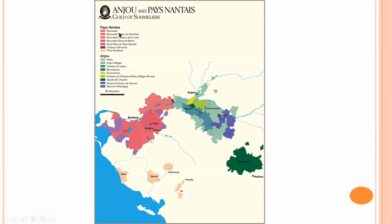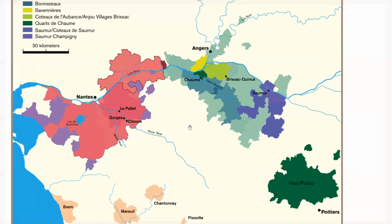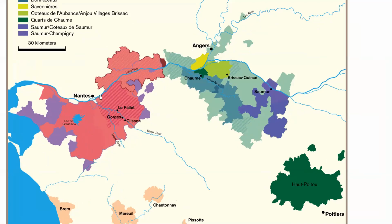Here's the map. We start with Nantais and Anjou, and we'll zoom in a little bit. You can see here off the coast, the city of Nantes, which is where you get the name for the Nantais, this area right here. You'll also find, in addition to the Loire River, the Sèvre and the Maine rivers.